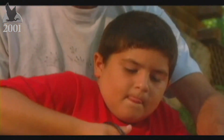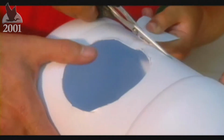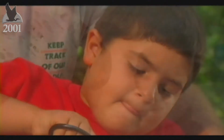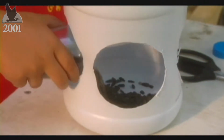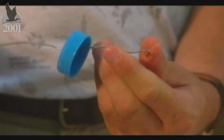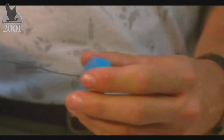Start with an empty bleach bottle that's been thoroughly cleaned. Carefully cut 4 large holes in the sides of the body of the bottle, about 2 inches from the bottom, and fill it with sunflower seeds. Drill a small hole in the center of the bottle cap and thread about 2 feet of thin wire through it, coiling the end to form a knot.